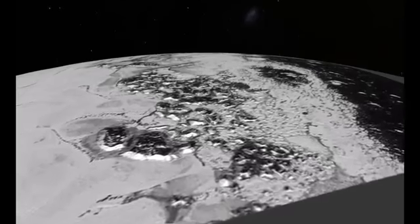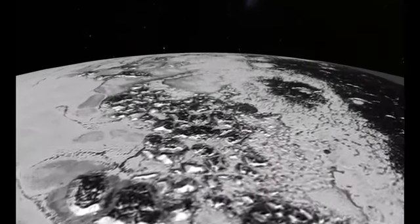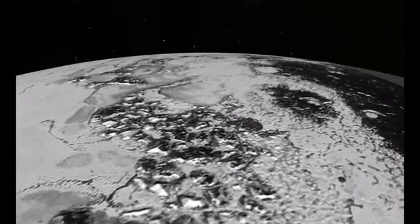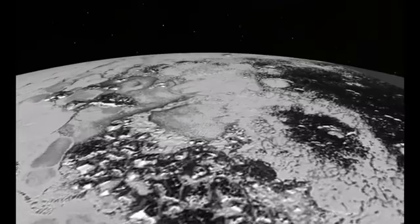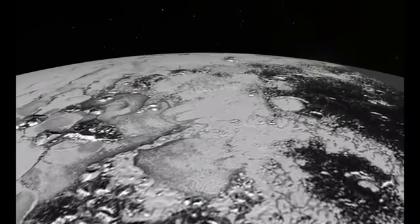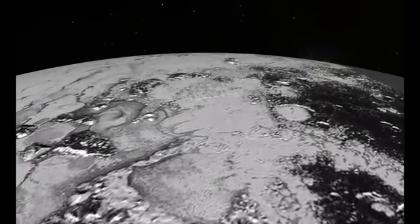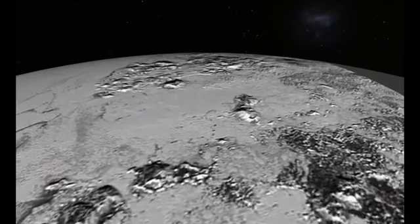And there they are. We're sweeping across them, big blocks, small blocks, and bits. The Cthulhu Regio, the dark asphalt-toned, ancient surface, is on the right. And as we move over the Hillary Montes, one of those big craters with the big ice pond is coming into view. That crater itself is about the size of the DC metro area. And as we move off the Hillary Montes, coming into view over the horizon on Pluto are the Norgay Montes.